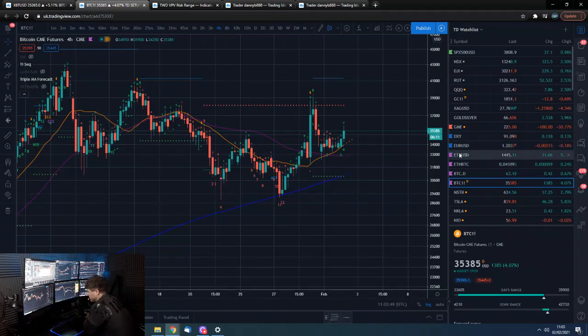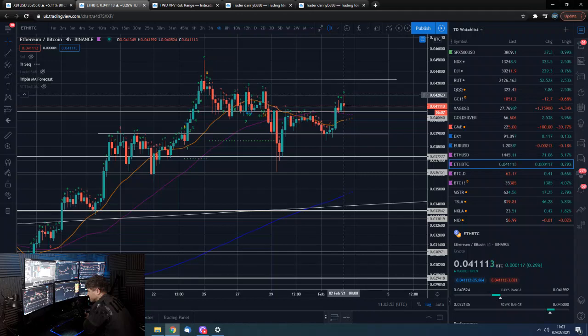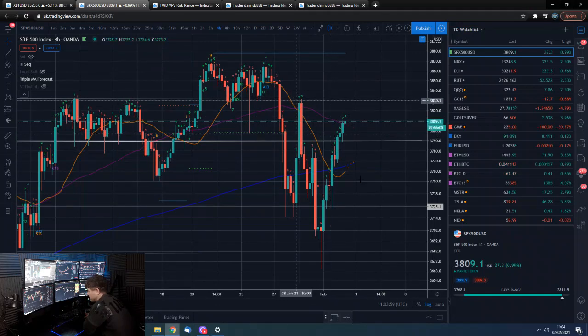So anyway, things looking good. Ethereum looking like it's poised for a breakout to the upside. Ethereum BTC getting back into the level where it can consolidate, and it's going to be good. Stock market's looking like they are potentially getting over this more severe pullback that we had.